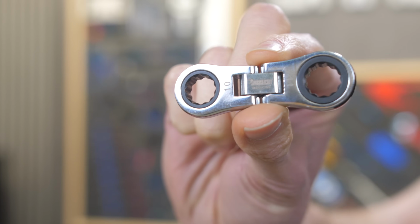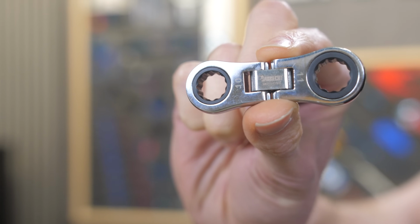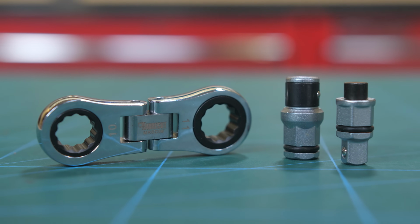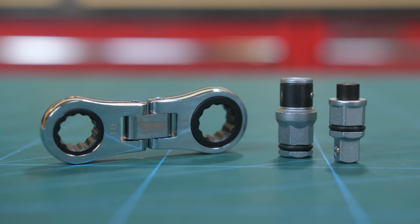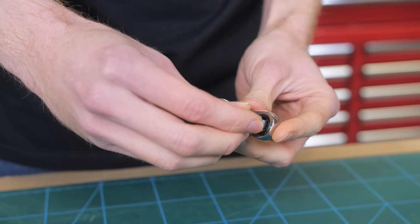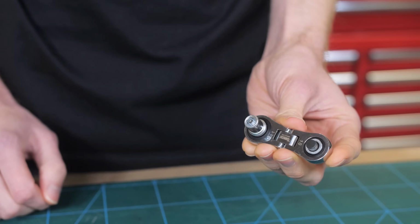And then the item from SabreCut is another little tool I had in mind for a compact toolkit. Look how tiny that is. Essentially, it's a 10 and 11 mil ratchet spanner, or just the ring off a ratchet spanner, the two together, and then you've got two little adapters as well. So you can put that in there, and that turns it into a 1/4 inch bit, and then you put the other one in, and this is a 1/4 inch socket driver.